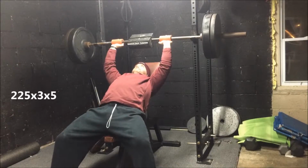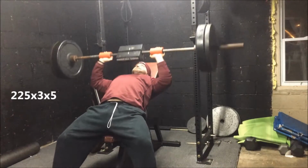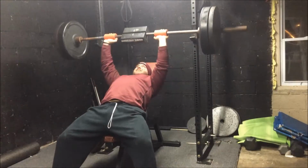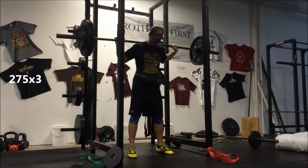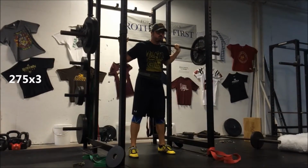Here's my 3rd week of my incline accessory work. We worked 225 for 3 sets of 5 with the shoulder saver and fat grips for a close grip. I'm going to wave this back, and we're going to add a little bit more weight next week, so maybe do it with a football bar or something like that. But I enjoyed that movement, stressing the triceps the entire time.